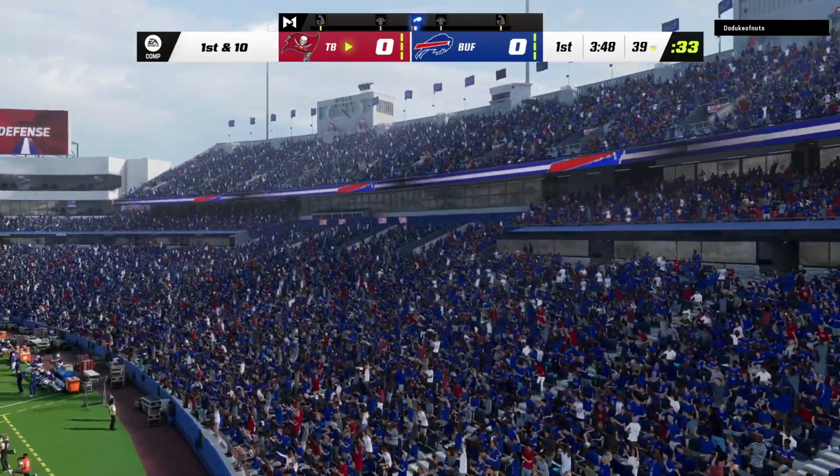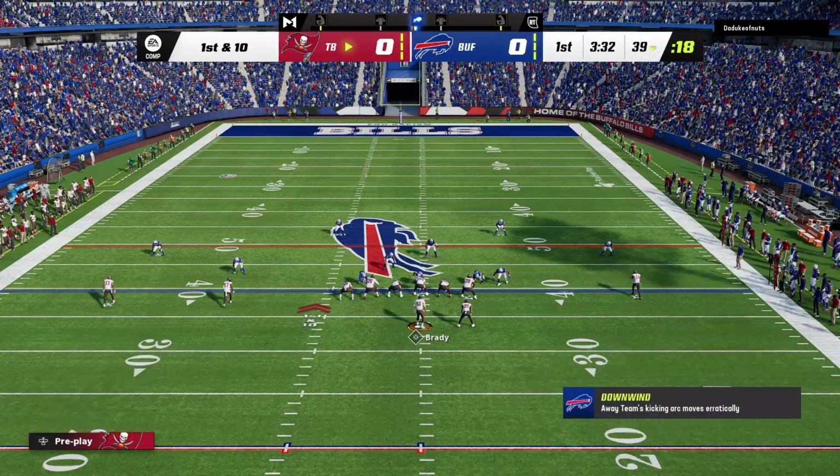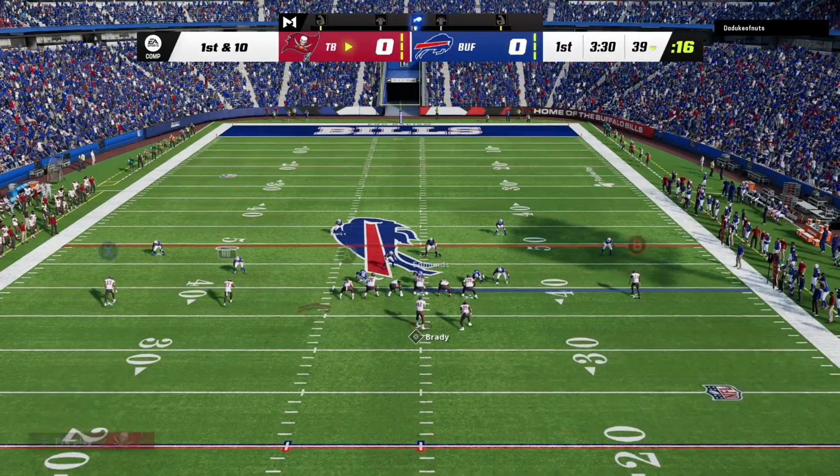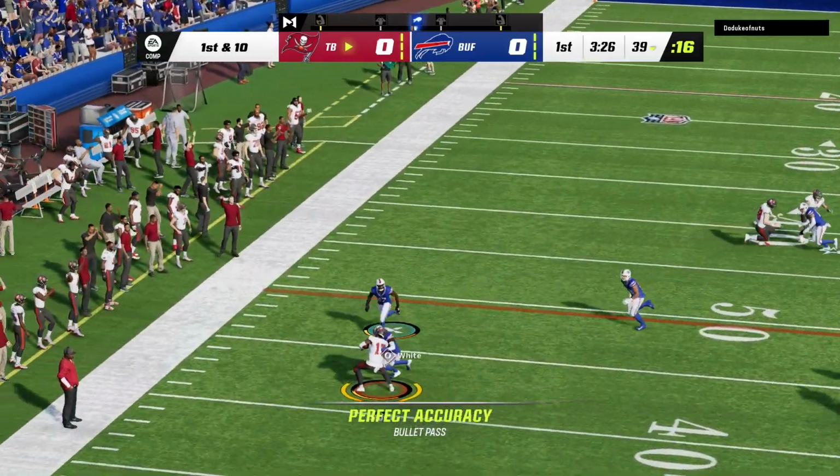Check the box, right? Make sure you pick up the first down. Offense is getting established. You're moving the ball. You're not turning it over. Check, check, check. They like what they're doing early in the game. Brady's throw there complete.